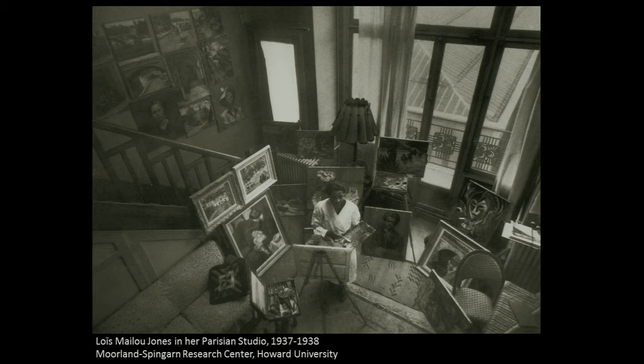Among them, Albert Alexander Smith, Louis T. Achille, and the Nardal sisters. Paris proved to be a particularly productive period for Jones. Here she is shown in her studio overlooking the Eiffel Tower, seated among 20 of the almost 40 canvases she completed while on leave. Her most famous piece, Le Fétiche, visible on the right.